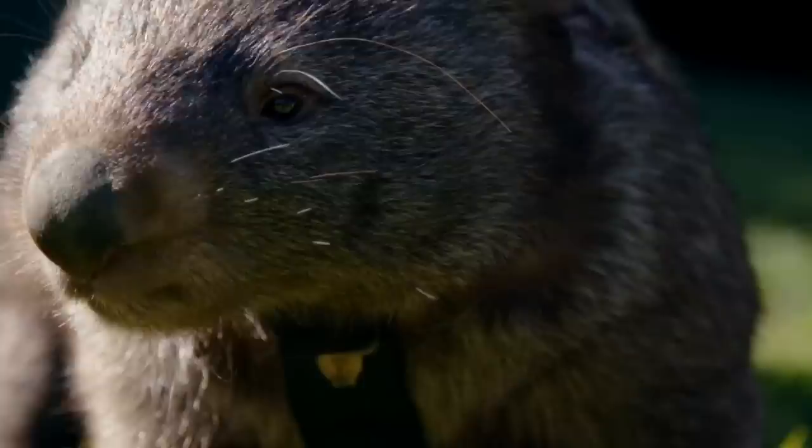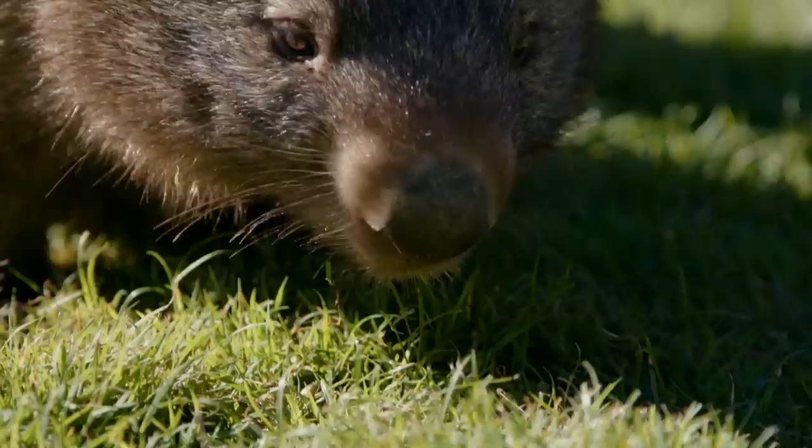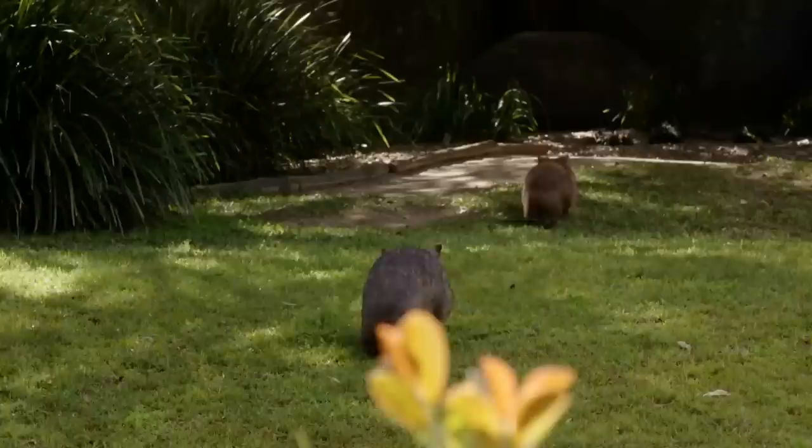She terrifies me. A wombat bite is a real bummer because it really hurts. Poa here is especially feisty. She's constantly trying to attack her fellow wombat friends and occasionally has a go at the keepers. She doesn't want anyone touching her pouch.